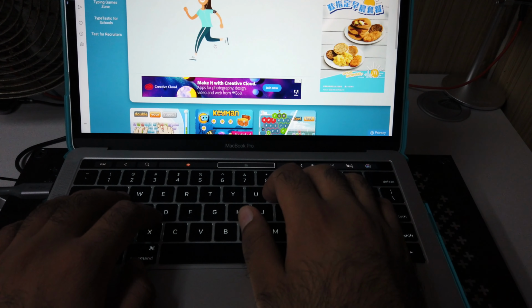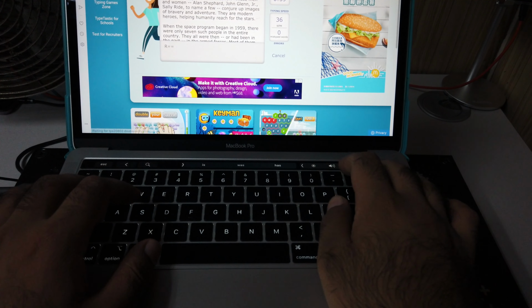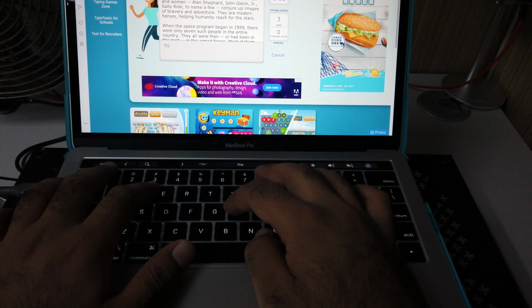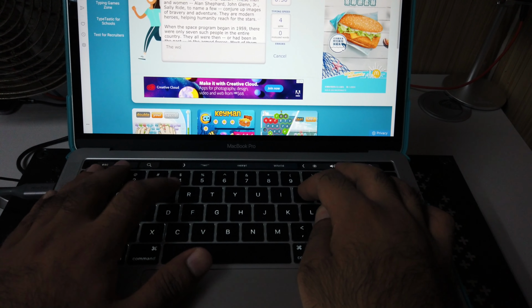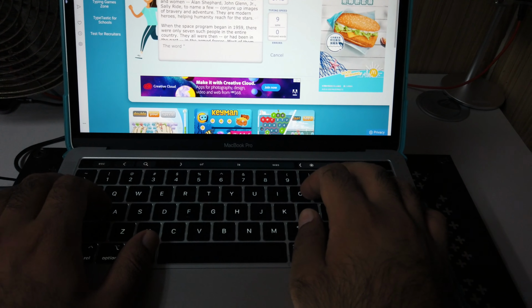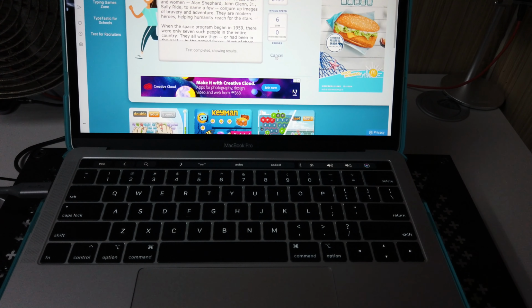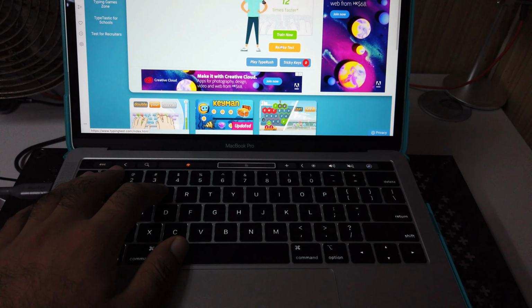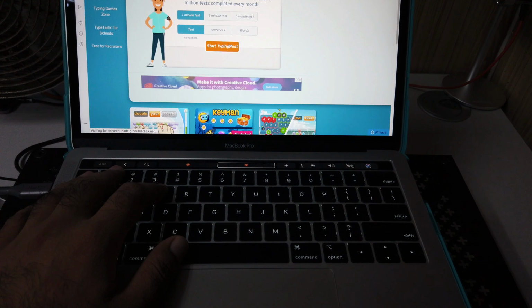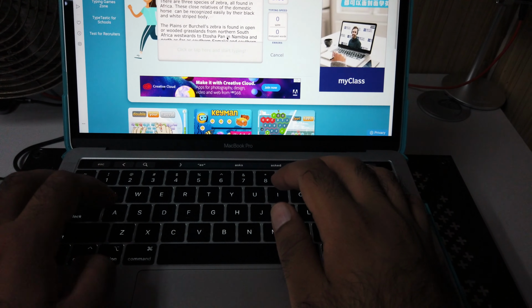And let's see how many words per minute I can tap with the Butterfly keyboard. Okay, let me try again, I'm sorry. Okay, retake. Let's get started.